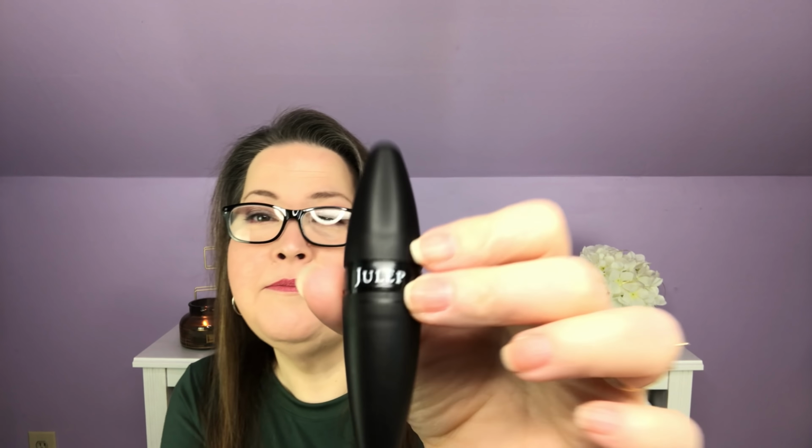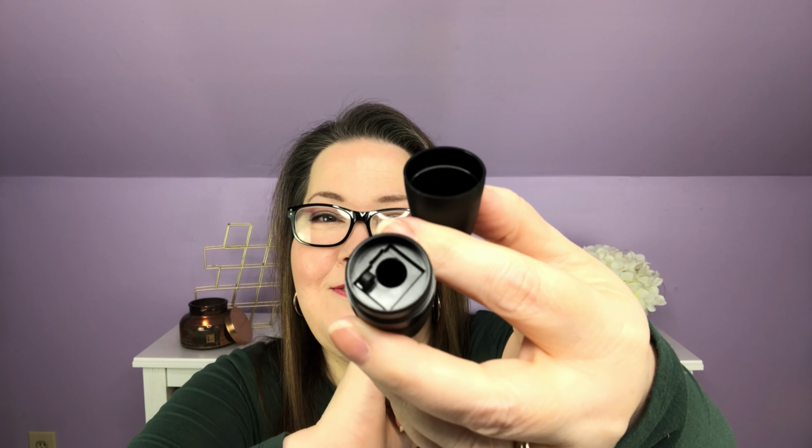I have this. What is this, you're asking? It's a sharpener. It's from Julep. And I think it said it was a lip and, yeah, I don't know what to tell you guys. It's just a sharpener. It's just for lip pencils. There you go, that's a good. It's just for lip pencils and eye pencils, and I needed a new good sharpener. I wonder how it cleans. Let's see if it unscrews. I think it might unscrew.